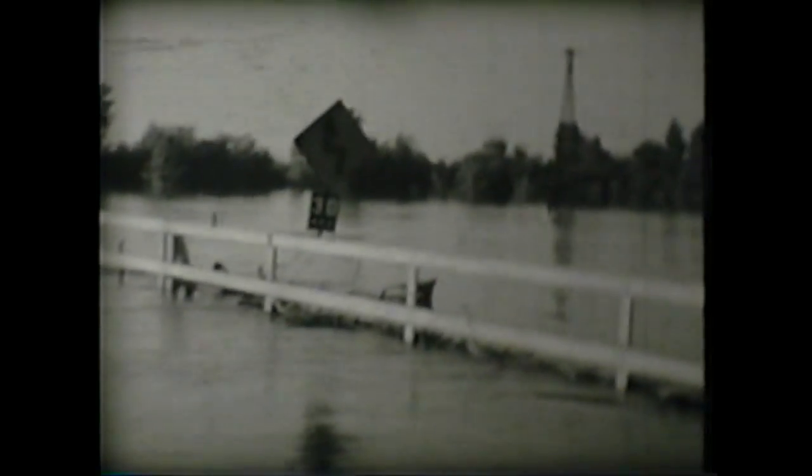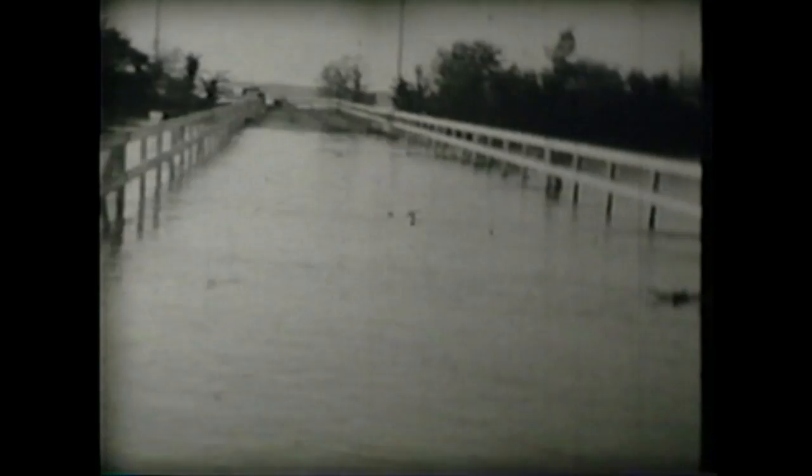Again, this is looking from about the railroad bridge down the river. This is on the Schuyler side now to the approach. And I think the water maybe is beginning to fall a little bit when they took these. That's the approach.